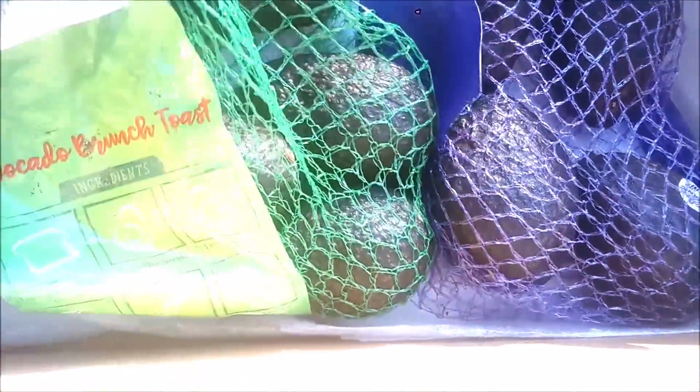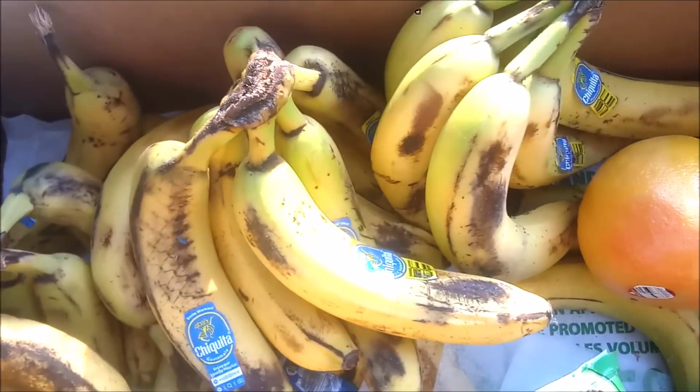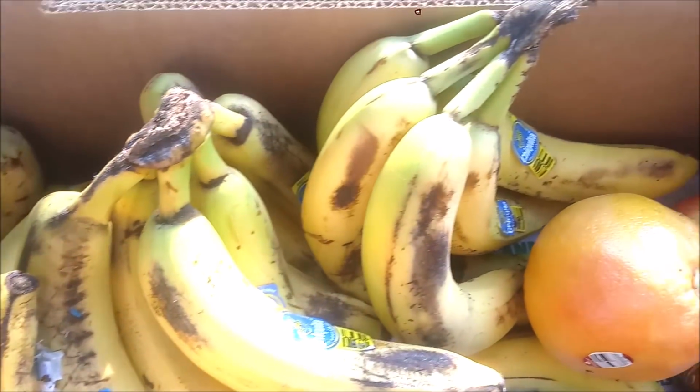Two bags of avocados. Pretty psyched about that. Six. Okay, these are organic and these, I guess, which have more. Oh, they're minis. Whatever. And then bananas. Lots of mushy ripe bananas to go in. Well, these ones are pretty decent. Anyway, to be frozen for smoothies.